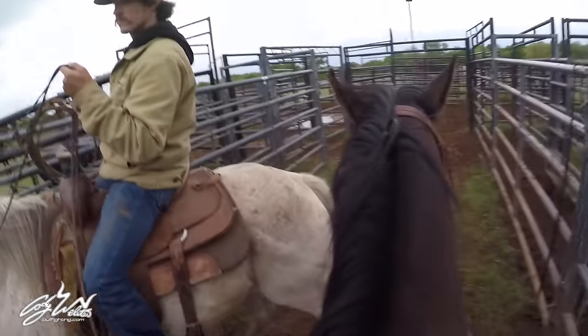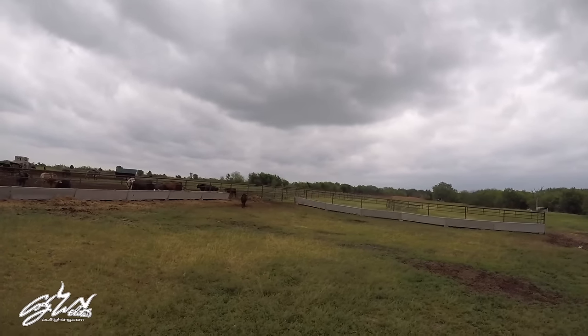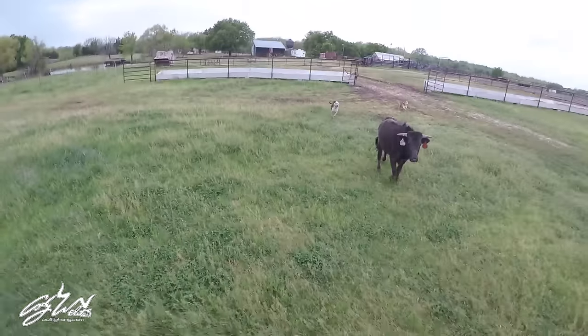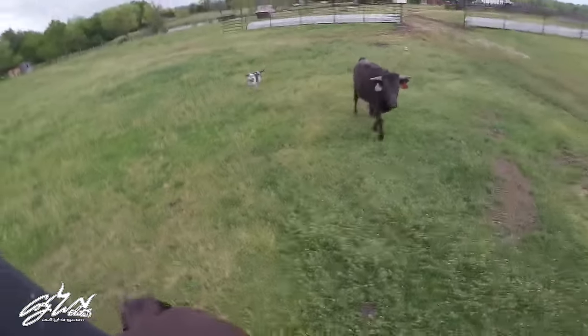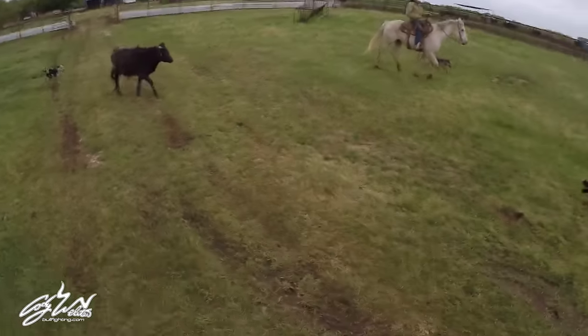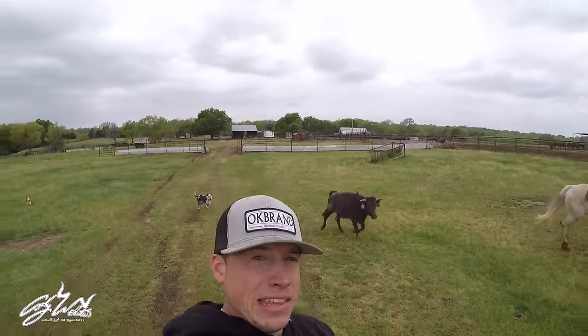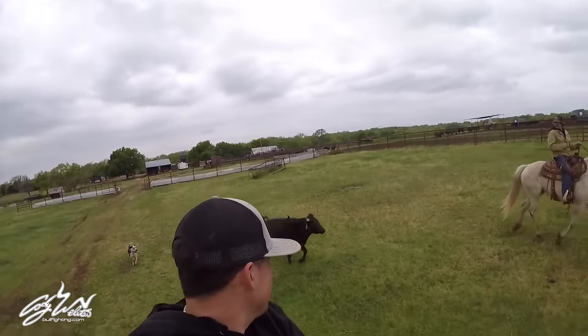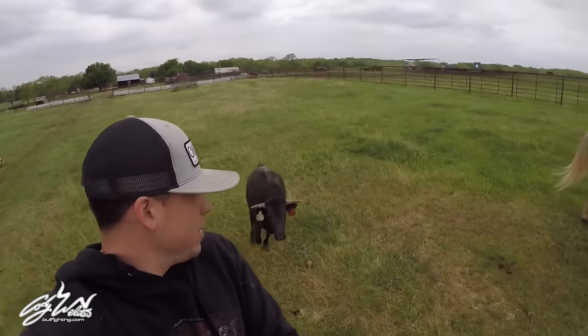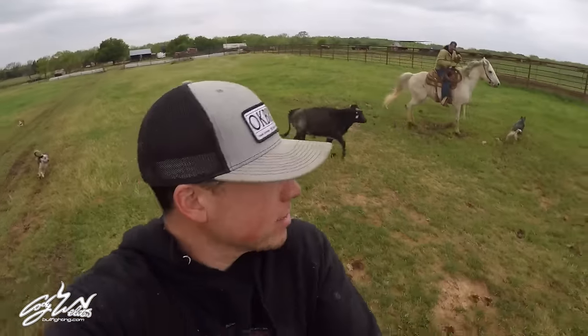Let's go for a little ride here, guys. Come on, KJ. Here we come. Woo! Well, guys, nothing better than a fighting bull chasing you. Some big movements going on right here at the W. Fighting bulls, ranching, bullfighting, everything that we like doing and love doing, taking this little guy to the herd.